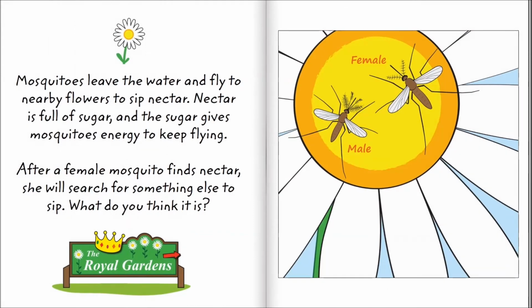Mosquitoes leave the water and fly to nearby flowers to sip nectar. Nectar is full of sugar, and the sugar gives mosquitoes energy to keep flying. After a female mosquito finds nectar, she will search for something else to sip. What do you think it is?